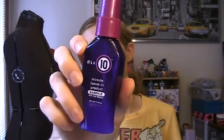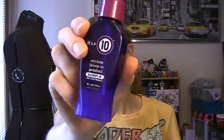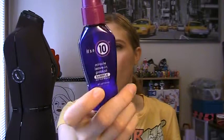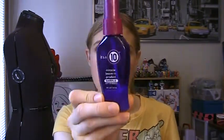Another product I'm really enjoying, and I really don't want to like this product, but it's the It's a 10. This is obviously a sample I got from Ulta. This came in the sample bag I got. I didn't get this with my hair care set, which is kind of the reason why I wanted the hair care sampler set, because I just really wanted to try this because this gets really, really hyped up everywhere.